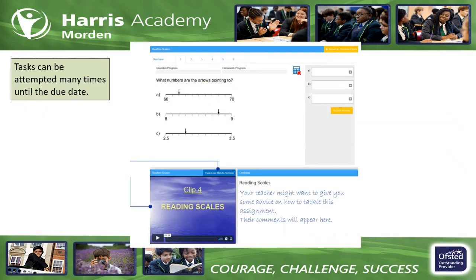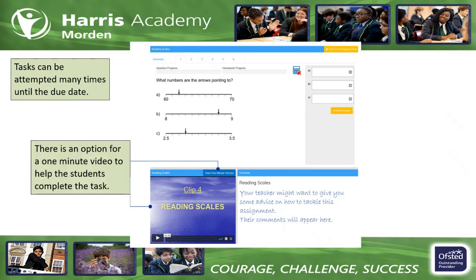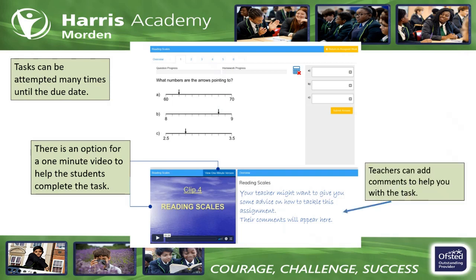So when they click on the task, this is what pops up on the screen. All the tasks come with videos, so students can watch the videos and keep notes. There may be comments from the teacher to help the student do the task, and they can attempt the task as many times as they want until the due date.